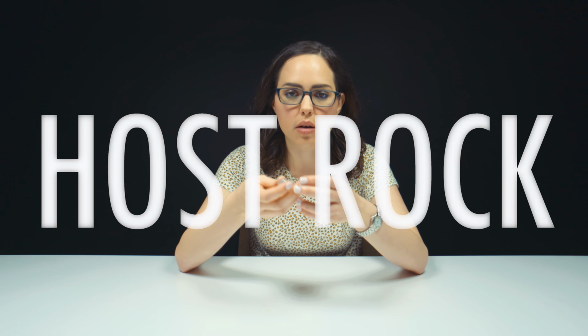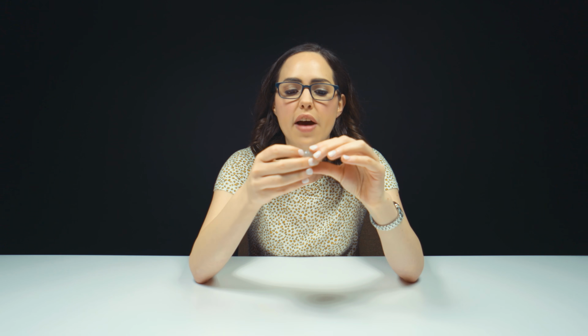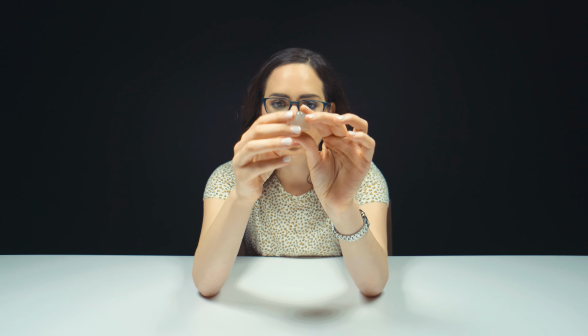Get it? Something really, really cool about snakeskin agate is the process. The host rock, and as you know, host rock is the rock that is holding this in the ground, can be 5 to 23 million, that's million with an M, years old, which I think is pretty cool. It's found in beds called Rome beds, and those are kind of like layers of volcanic and sedimentary rock. This process is basically from volcanoes. A lot of gemstones have that similar formation. So agate is always really interesting. We've talked about that before.